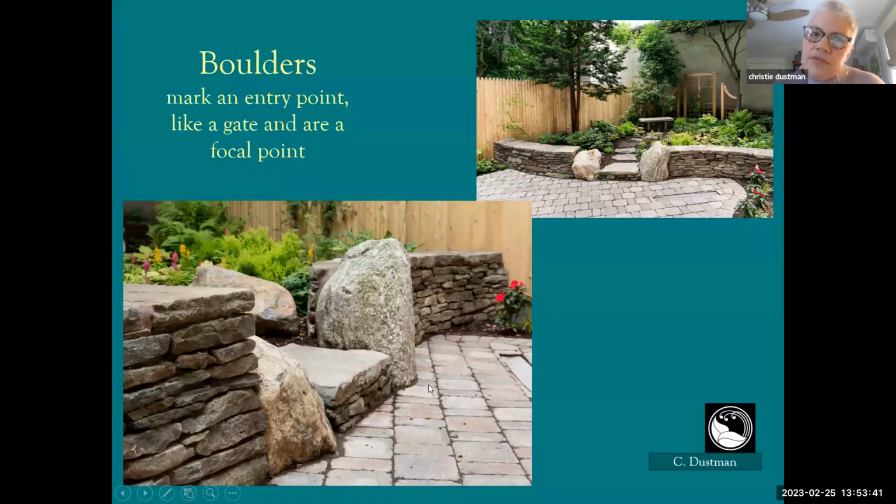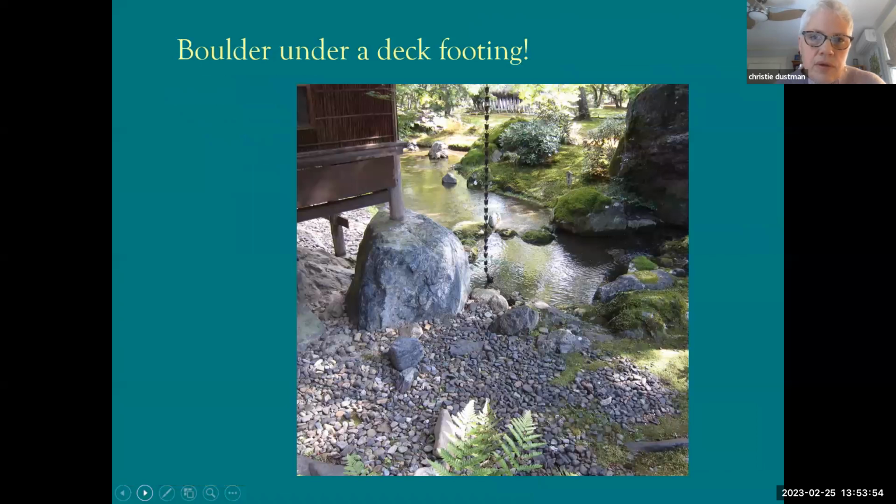So the use of boulders as a way of marking an entry point, kind of like a gate, and they're a focal point. So here I do have 3 boulders under a deck.